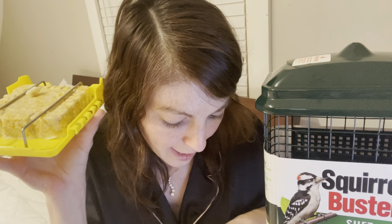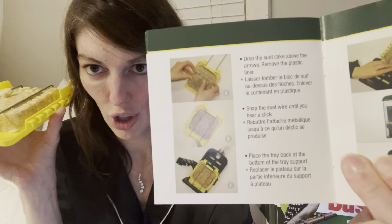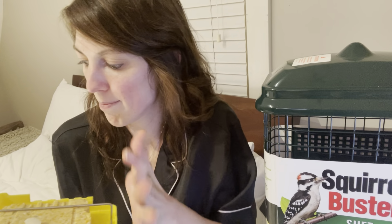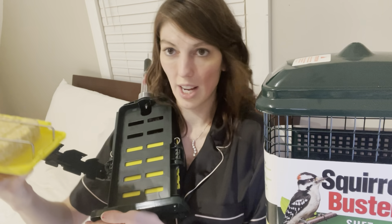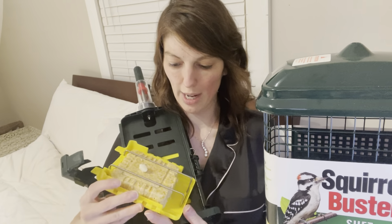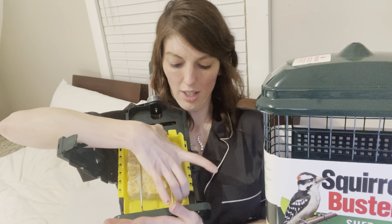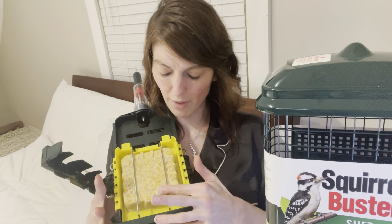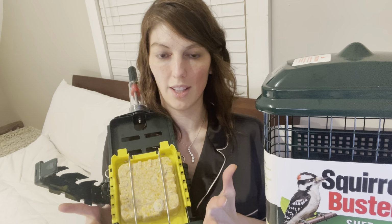Place the tray back at the bottom of the tray support. There's that step. Place the tray back at the bottom support. So we're gonna place this tray, which I think it goes like this. And we're gonna get this green thing. And it says put the yellow cake tray at the bottom. Hurry up. We're gonna shove this guy in there. Oh no, okay, we got this. You and me. And SquirrelBuster Suet. Okay, so I put the sweet in the bottom. Now that little piece, oh, if it kind of falls apart, you can just smash it back together. Okay, there you go.